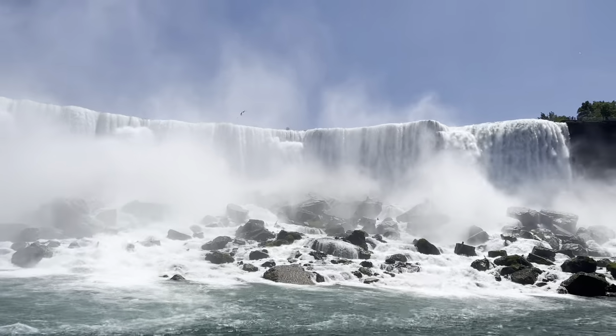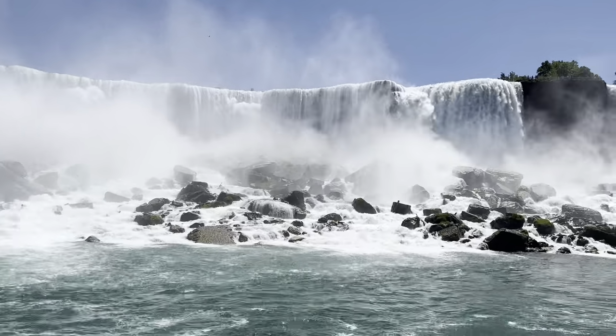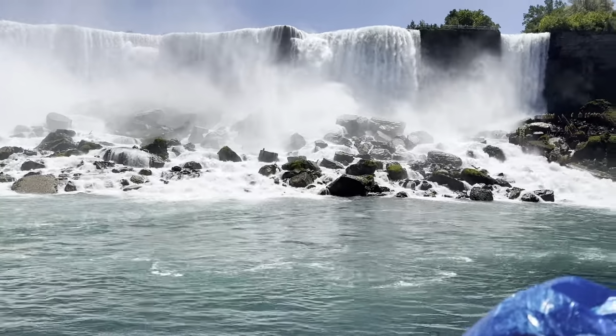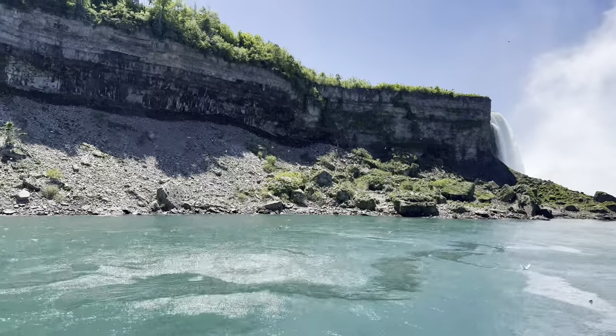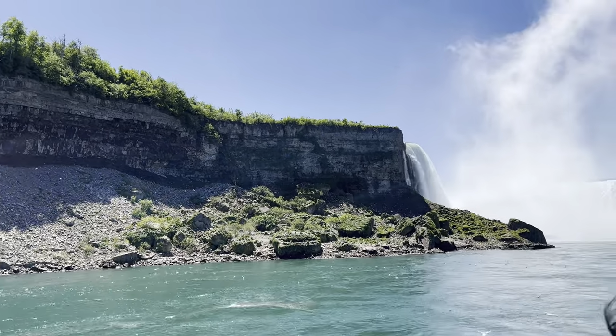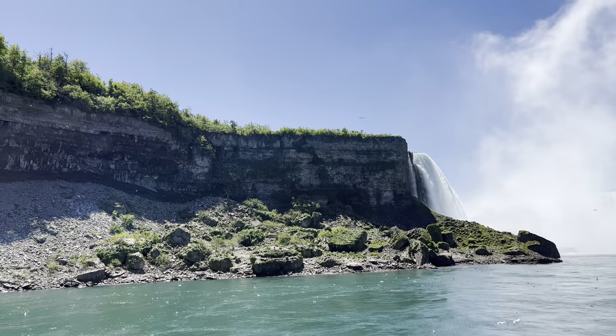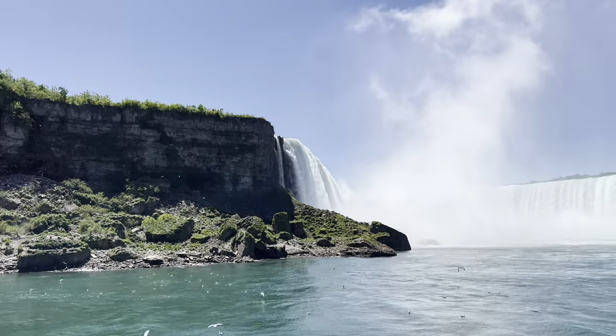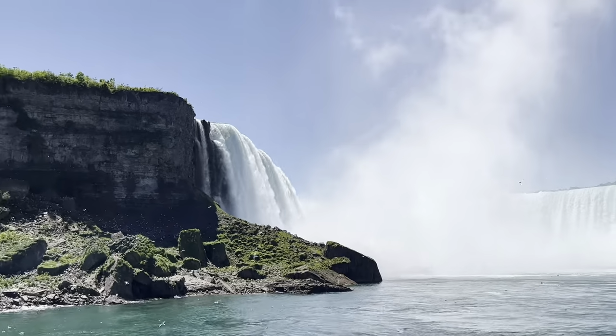This fall is the Bridal Veil Fall, and the fall right next to it is the American Fall. Now we're going towards the main attraction, which is called the Horseshoe Falls or the Canadian Falls.